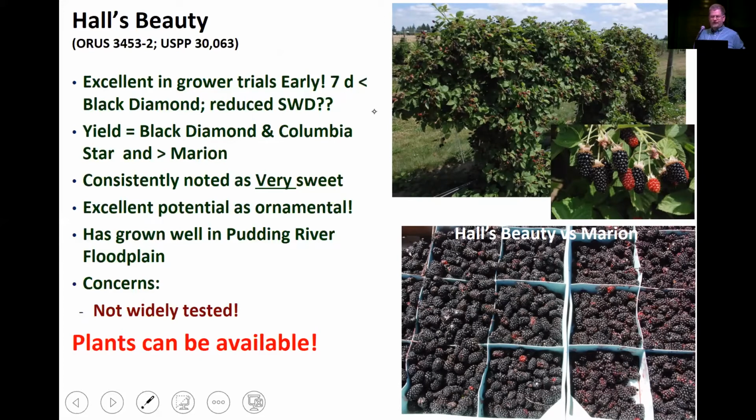But I will tell you, this thing has double or triple flower petals, and the flowers are, I mean, they're like this big. They are just monstrous. So if you want to plant something beautiful in your backyard, go for it.